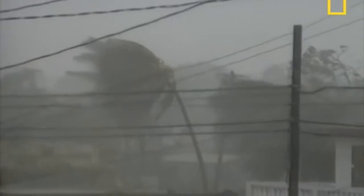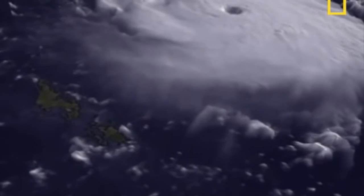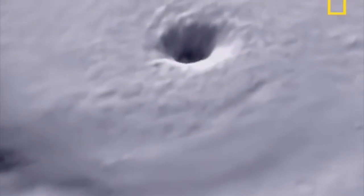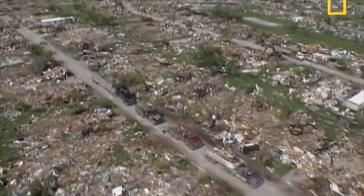Violent winds, driving rain, killer waves. These are the hallmarks of a hurricane. Also called cyclones or typhoons, hurricanes are giant storms prowling the world's tropical seas. An average hurricane releases as much energy in a day as the explosion of 500,000 small atomic bombs.